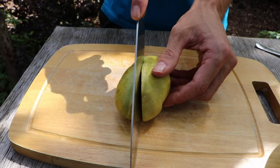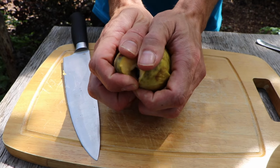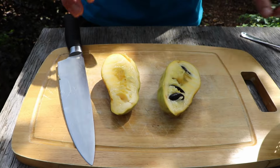Let's cut into this one. And how I like to do it is just cut it around like that, in a circle, split it. You can see the large seeds in there, that nice color of the fruit. And then I'll just grab a spoon and eat it like that.